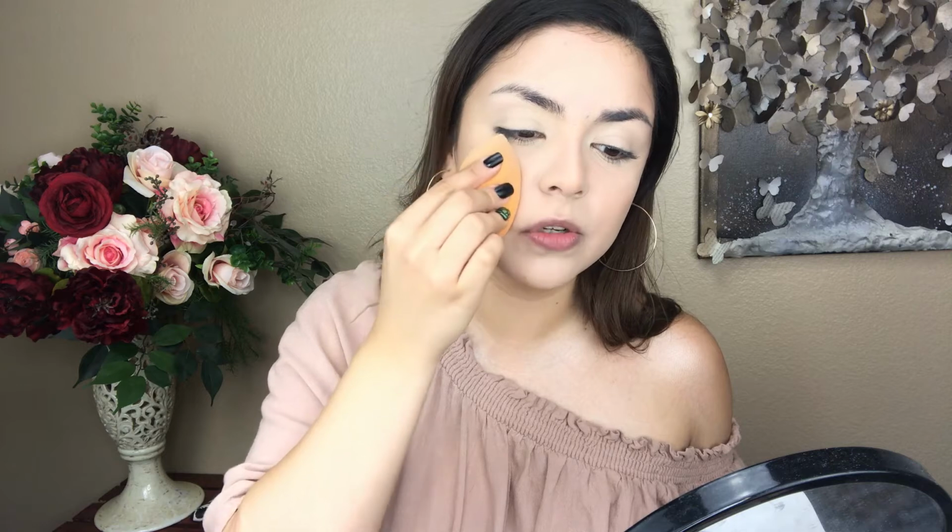And once you do that, you fan out your skin and take your sponge and really make sure to press the setting spray into your skin. If you went a little bit too harsh with your highlight, this is the time to go in and press the sponge on your skin and diffuse it. And just really make it look natural.